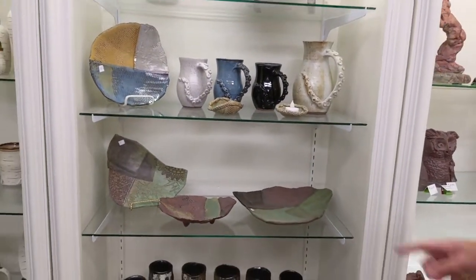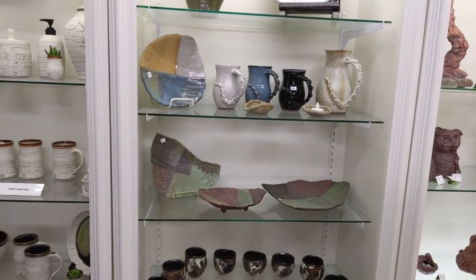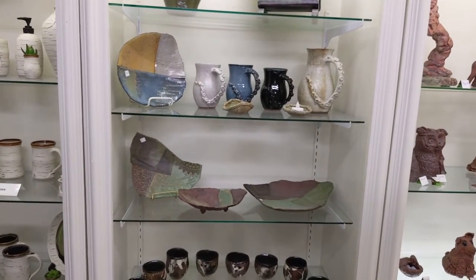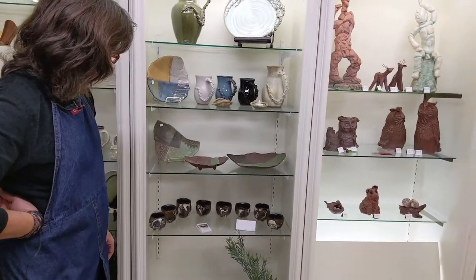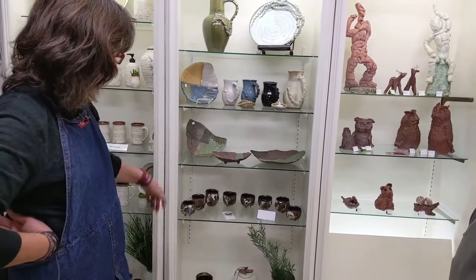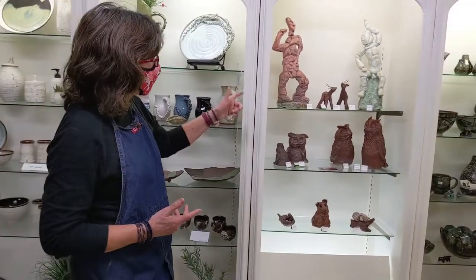Sure. This is such a fun look. This almost reminds me of finding Roman ruins or something, where there's parts of tiles and things, sort of an archaeological feel to it. It's fascinating, all these different textures and colors. It's also perfectly functional. You can use that for food. So let's move next to this cabinet.